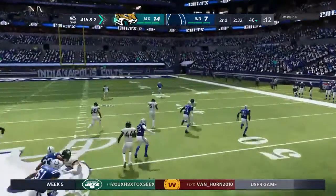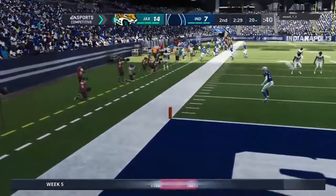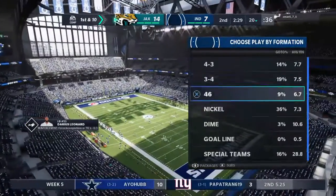He gets us away. It's a good one, drawing toward the sidelines. This is going to carry well into the end zone for a touchback. At their own 20-yard line.